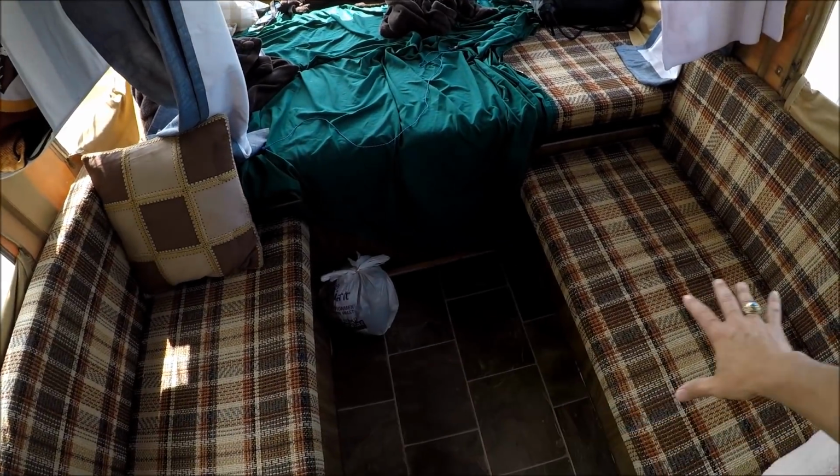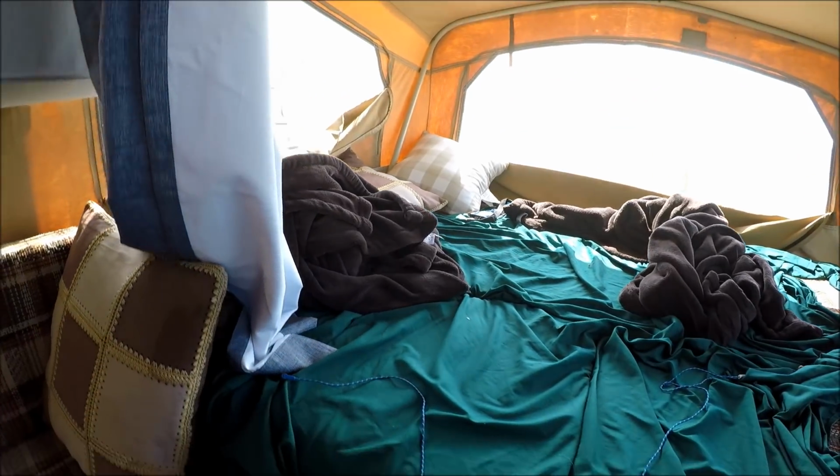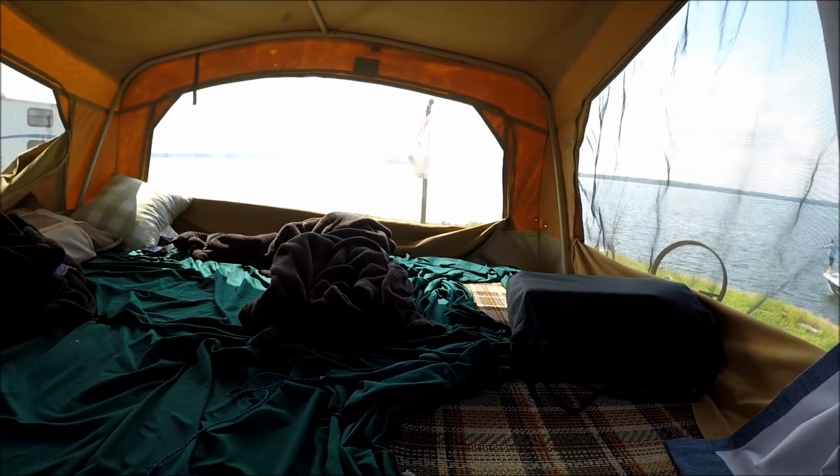We've got the other bunk here for my son. My daughter's over on this side. And that's the view we've got looking out the back. Truly spectacular.